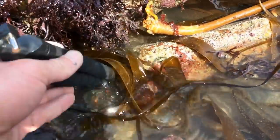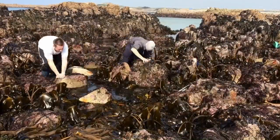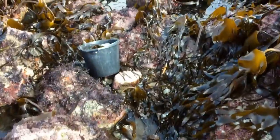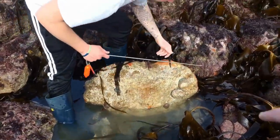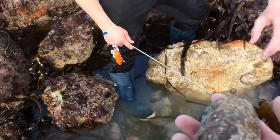Back to his home now, guys. Go on, little dude. Off you go. Sam's got a couple nice ones here. This little pool's packed with them, eh? Oh, look at those. Those are jambalayas, man. Those are real Ormers right there, guys. Check that out.